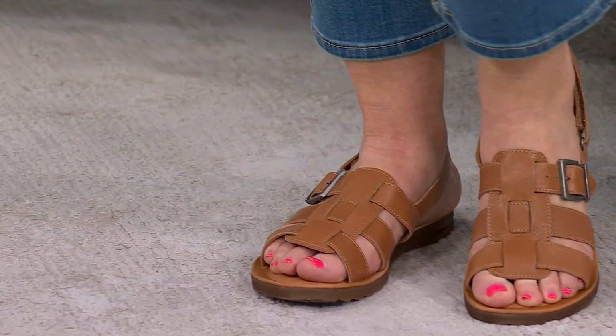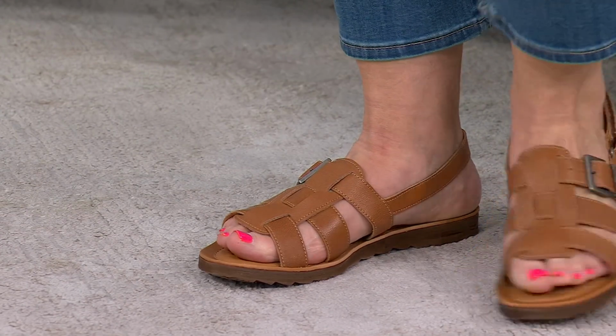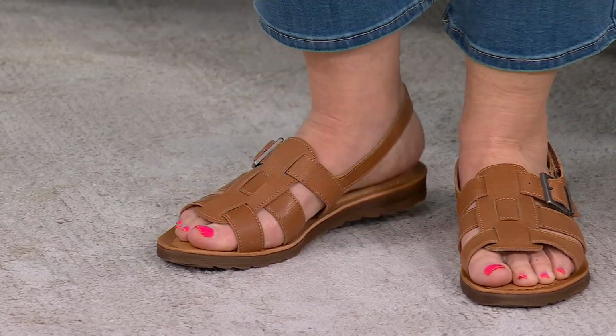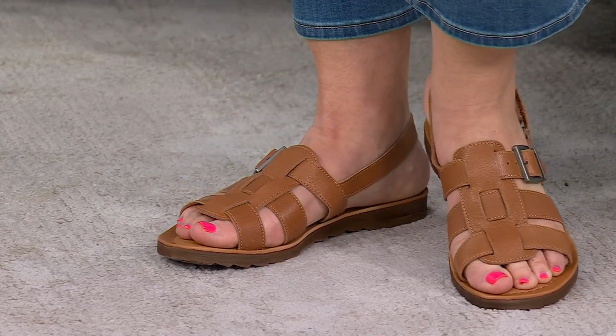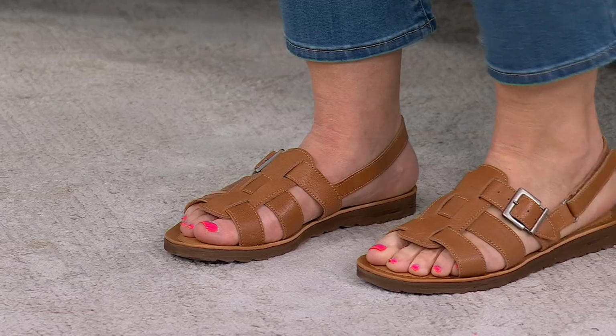Only order of the year. They're the Backstrap Fisherman Sandals. So cute. They have an open toe, a buckle, and they're crafted from the most buttery, soft European leather. They're EU sizes as well, 36 through 41. $150 is the price.